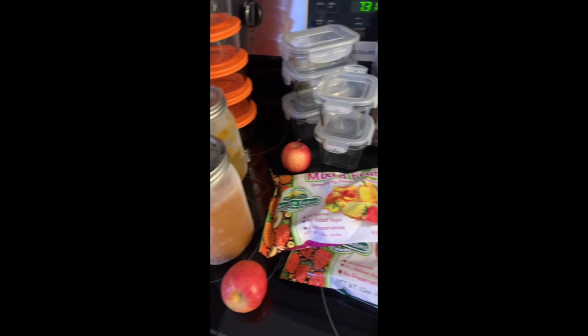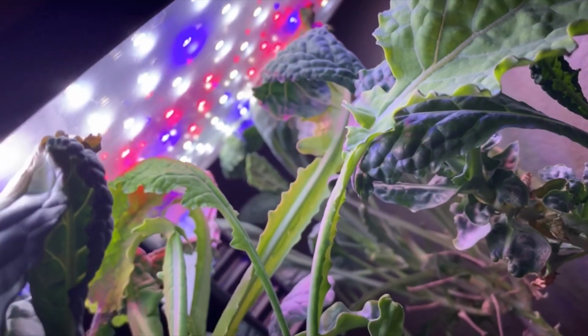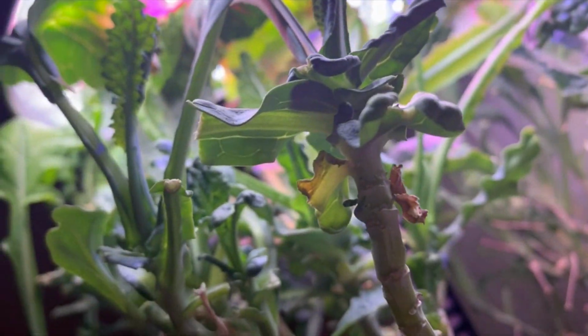Trying to get this meal prep done for the week. My kale garden is kind of growing all over the place, so I'm going to add that to my juice this week.